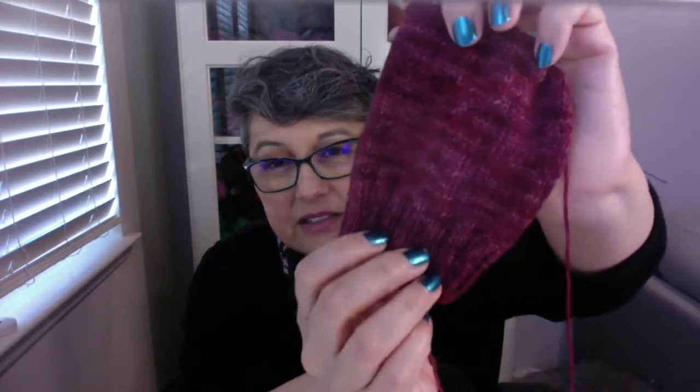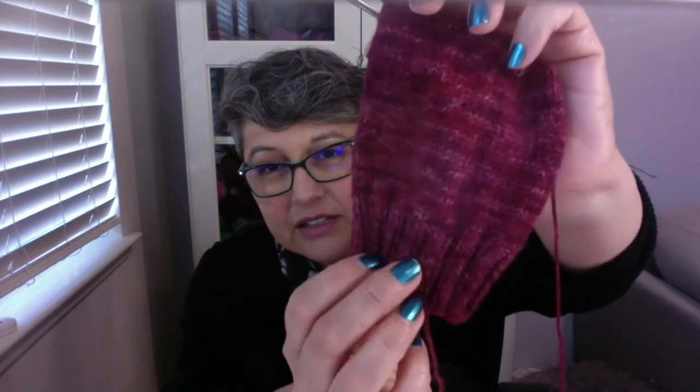And I am making them with my friend Eva in Spain. Hola Eva, ¿cómo estás? So she's making them with me. So we're both making our first pair of socks, and I am quite excited. And I really like the way the color is turning out in this yarn.